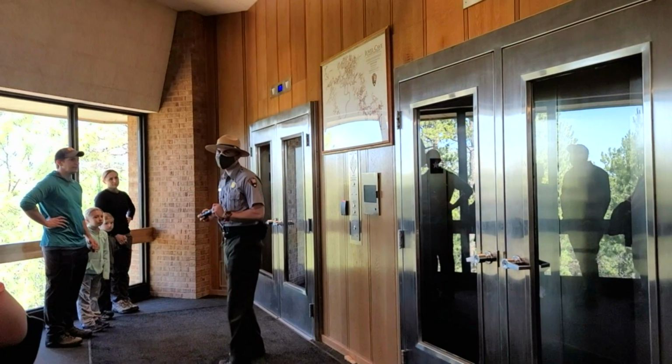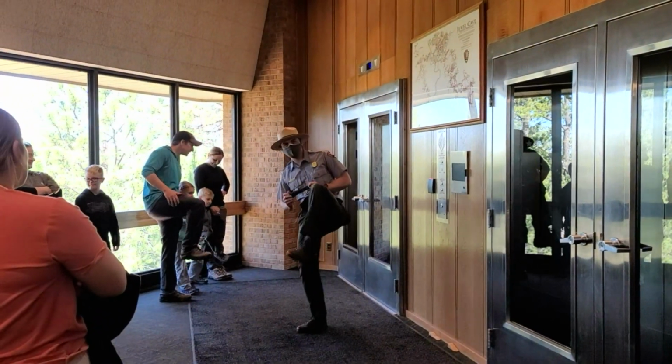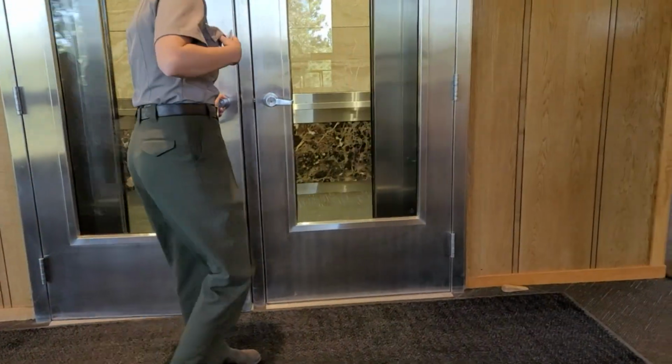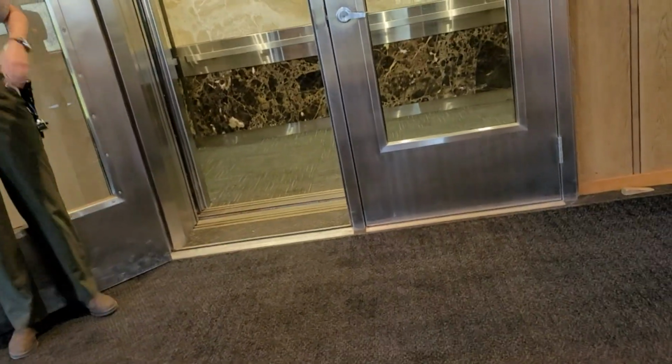34 stairs, okay, my friends? So go ahead and get those knees loosened up, because as we move through the cave, you're going to want that flexibility as we go. All right, you guys can come on in. Just leave me a spot by the button panel.